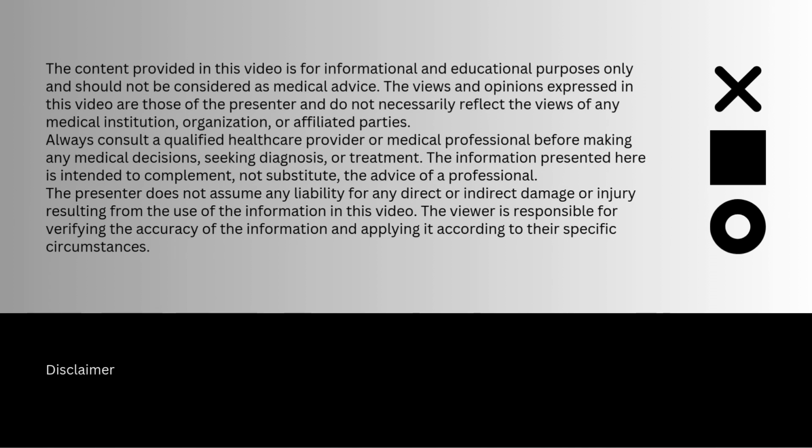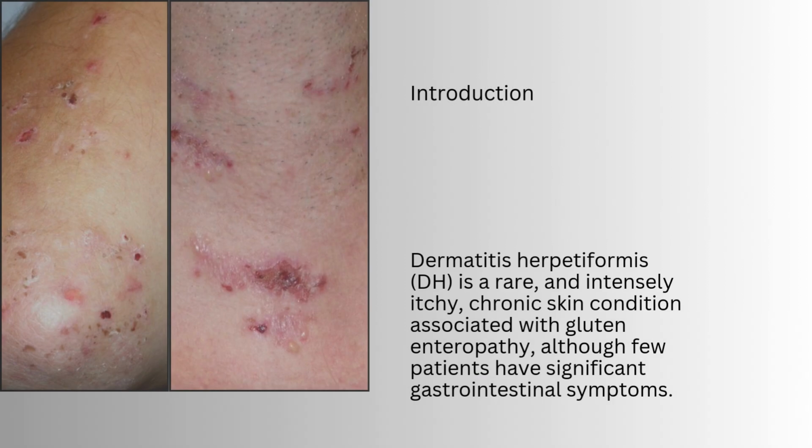Good morning, colleagues, and thank you for joining me today. Our focus is on a fascinating yet often challenging condition, Dermatitis Herpetiformis, or DH. This rare, intensely itchy, and chronic skin disease is intricately associated with gluten enteropathy, though many patients show minimal gastrointestinal symptoms. Let us embark on an in-depth exploration of its etiology, clinical features, investigations, and management.